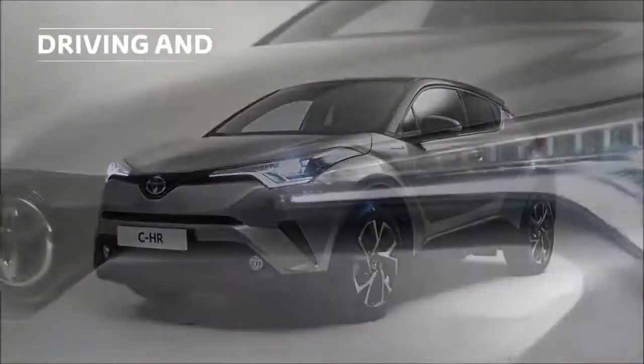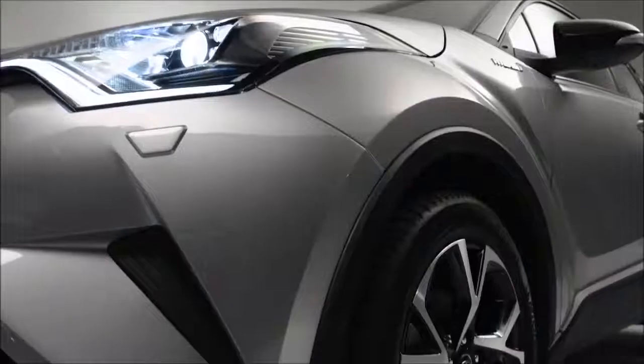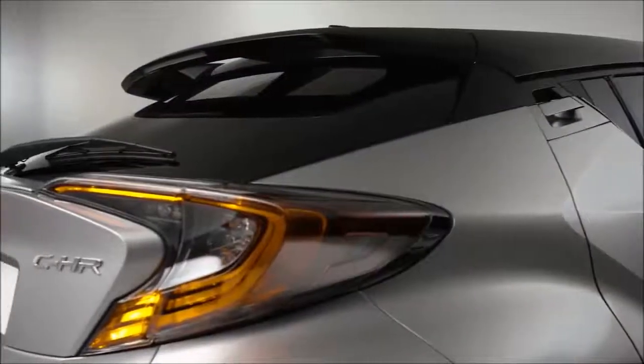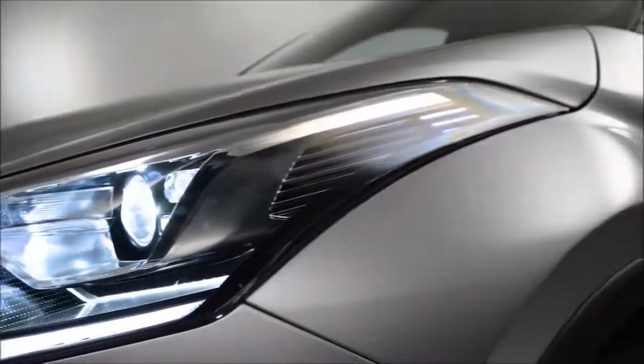Precision and control define the experience from behind the wheel of the CHR. Toyota's clever engineering has kept the weight low, meaning it handles more like a modern hatchback than a raised crossover, with safe, secure handling and responsive steering.